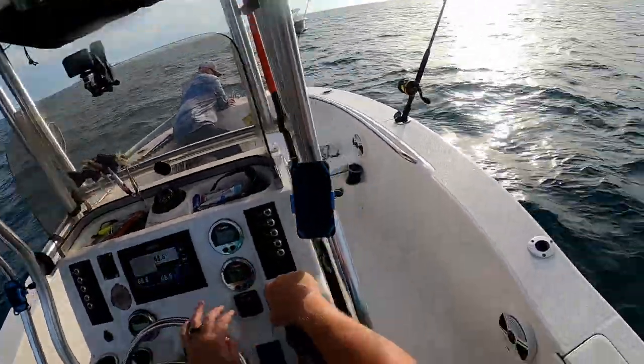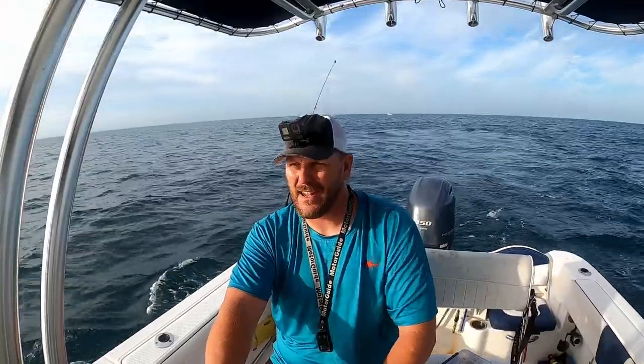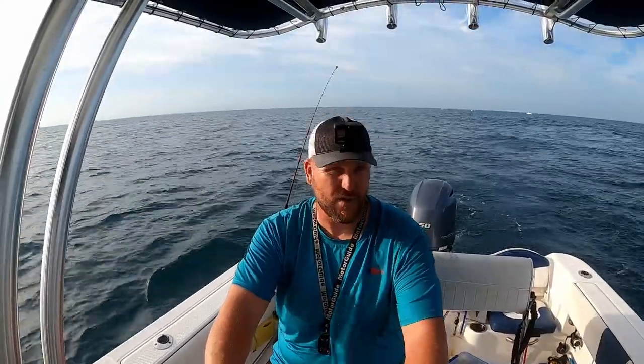Man, our trolling motor just died on us. I don't know what's wrong with it. The motor won't turn. That's weird. What a heck of a time for it to go. At least it didn't go out on us when we were in the Keys, although we didn't really use it that much there. Yeah, that's kind of awkward. That sucks. Gonna have to old school it, drop anchor.